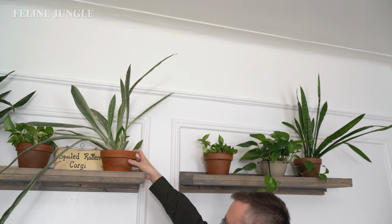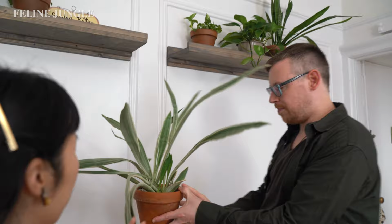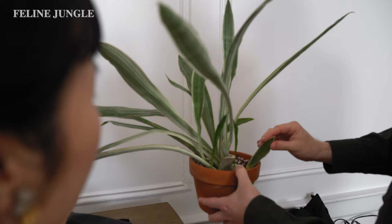Now, one of these, I'm just going to bring this down. One of these is actually growing a baby. I believe this one right here. It fell out, and I had to put it back in, but it has a baby growing on it already. Oh, you just stuck it back in? I just kind of stuck it back in the best that I could. That's what I love about snake plants.